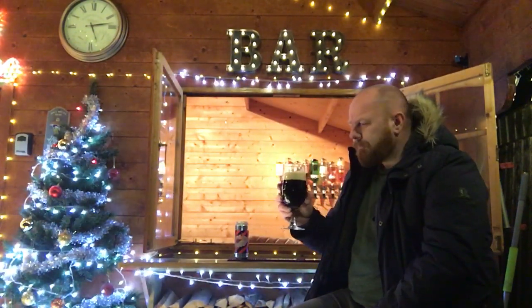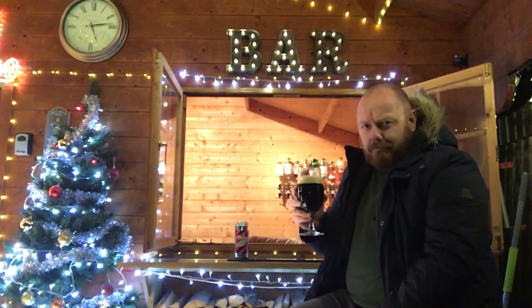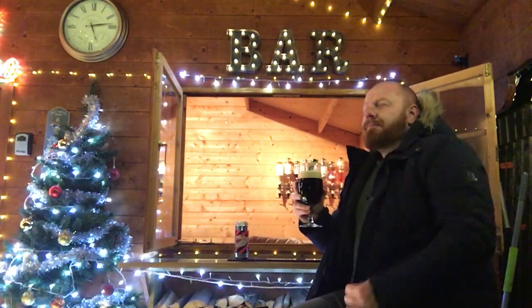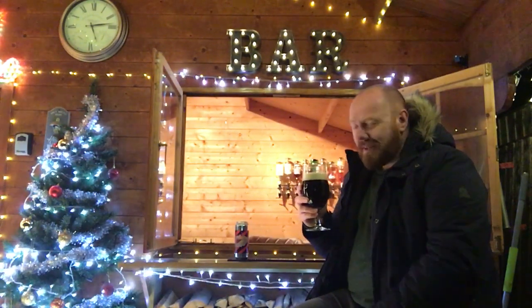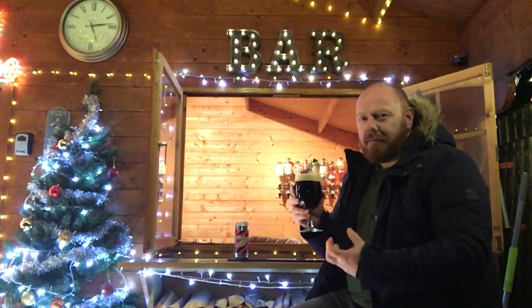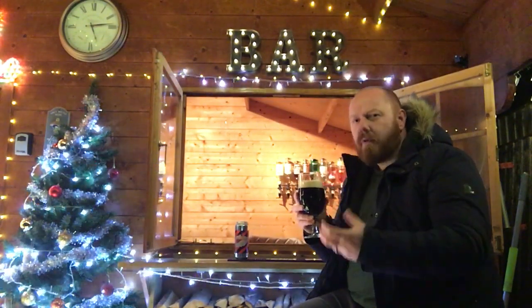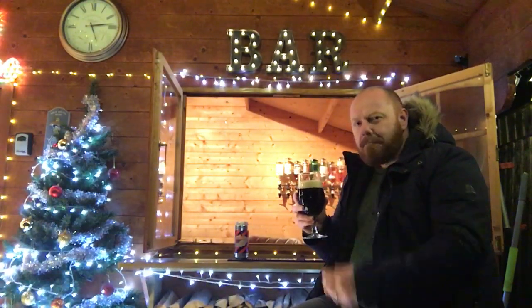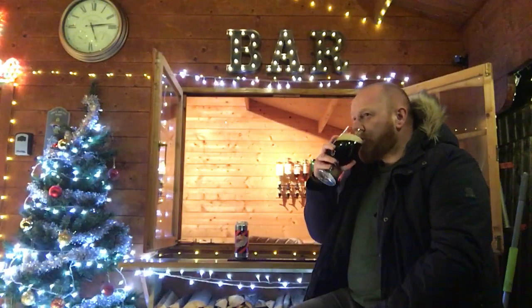Oh, wow. Wow. I've never had a beer that's quite so spicy, if I'm honest. Definitely not with this mouthfeel as well. That Nitro porter obviously gives it a really smooth, creamy feel on the tongue. That cinnamon spice is really strong.